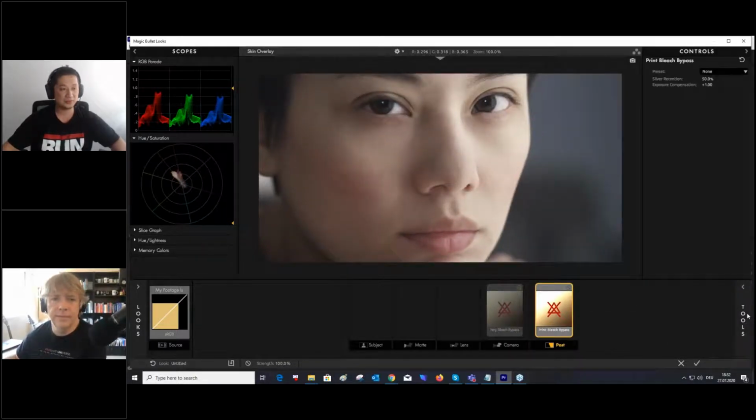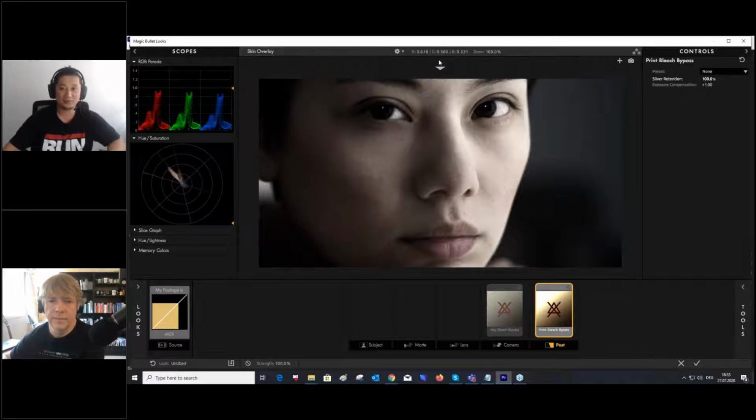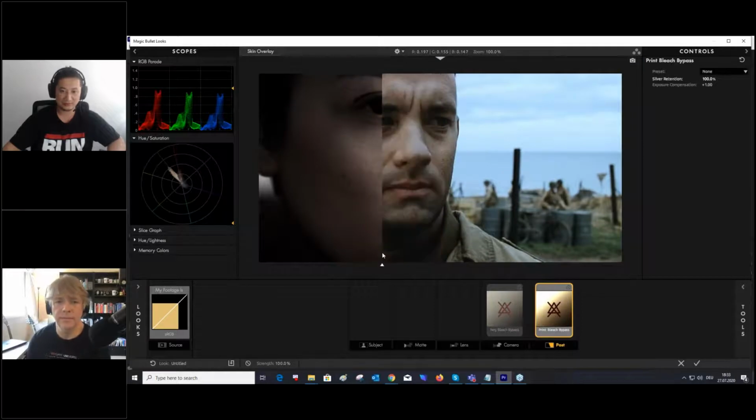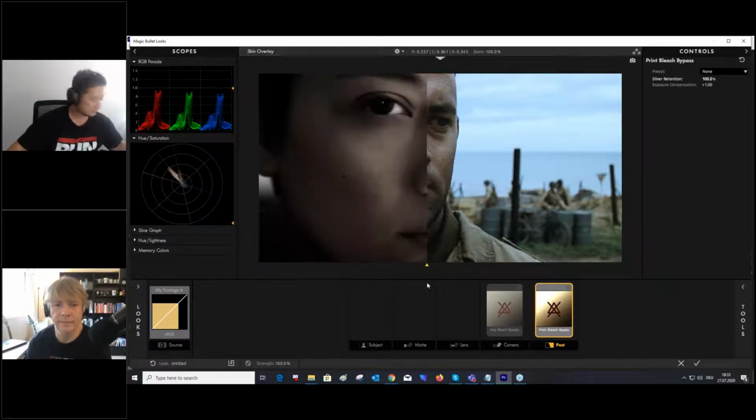So I would approach Bleach Bypass by adjusting my contrast first using the tools. And what I normally do is just pump everything up to see how the tools affect the clip. And then from there, I will reduce it. So now, for example, I think it's a good time for going for a specific look. For example, if I want to emulate the look of Saving Private Ryan, this is, by the way, the image from the 2004 DVD.